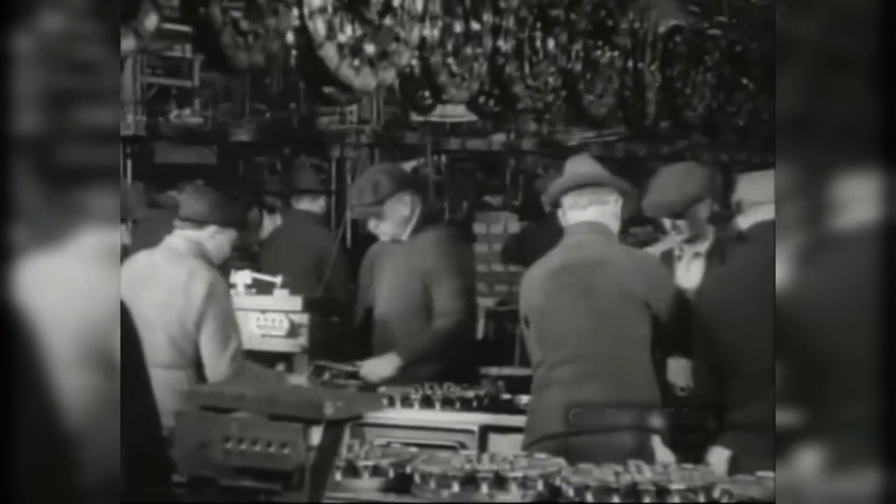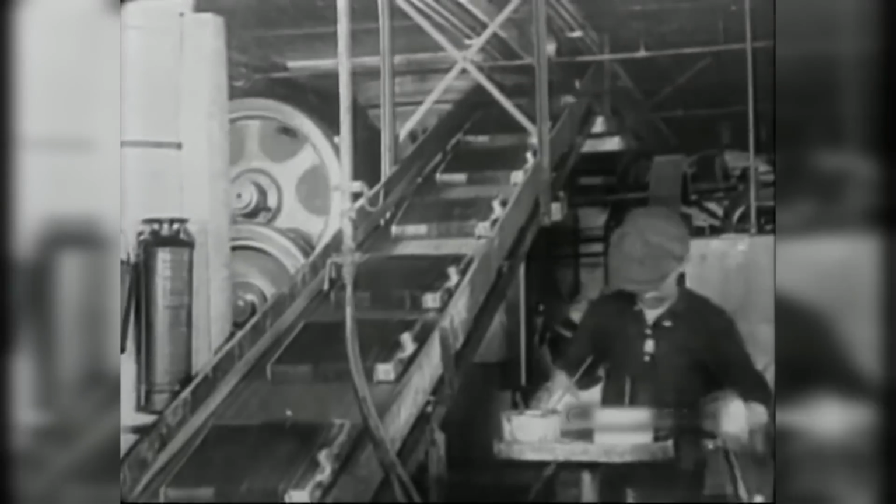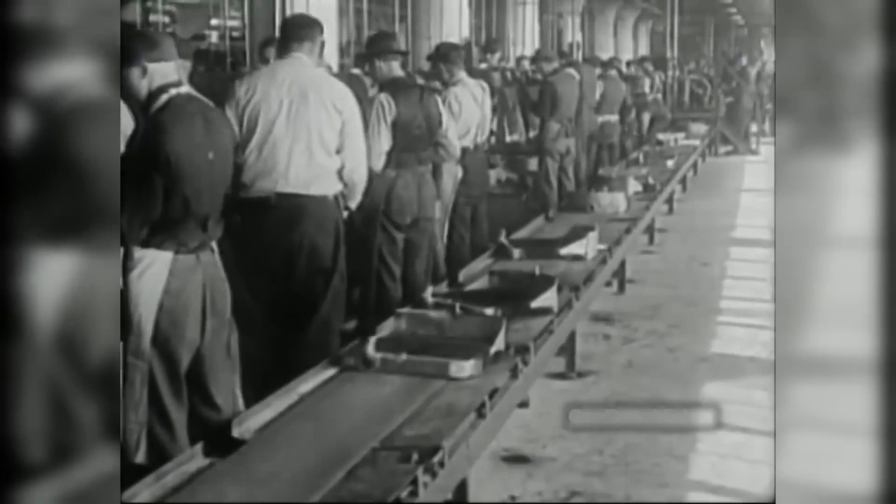This division of labor allowed Ford to significantly increase the speed and efficiency of its production process. Going from over 12 hours to 93 minutes is a whopping 87% reduction in assembly time, and this talk of production time rings a bell.